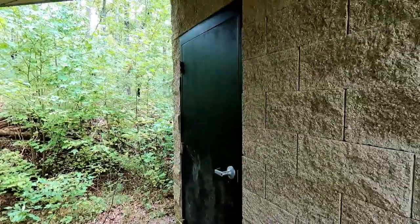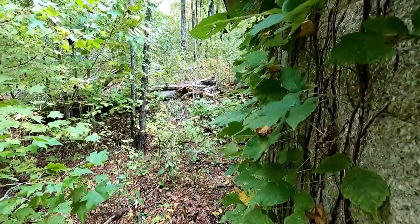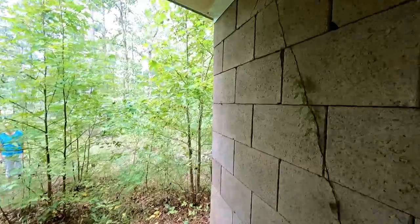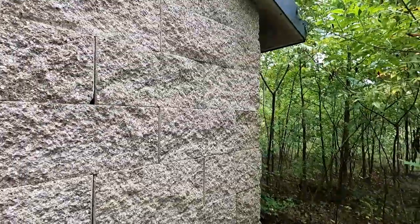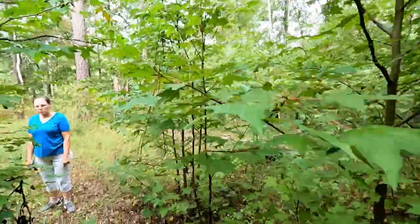Look at this. It's like an old restroom. Maybe it's just a storage closet. But this is the old, forgotten about campground, or the campsites. I would think this is a bathroom, but maybe I could be wrong. Hey, look, it's got a vent. So I think this is a bathroom.